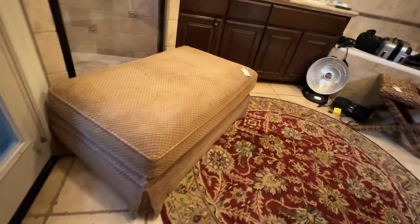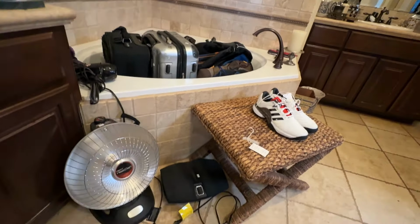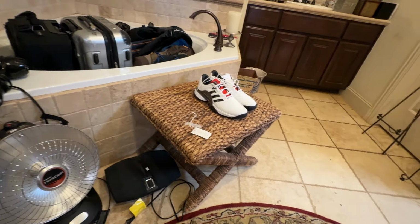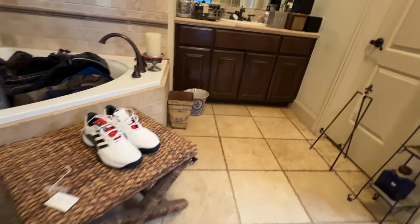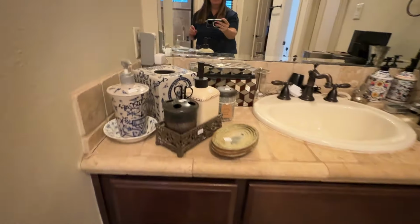And then I'm gonna walk in here to the master bath. There's a large ottoman. I think that came from somewhere else. We probably just didn't have a space to put it. Some luggage, a heat dish. Those are nice. Little wicker bench. Lots of, well, that's a cool mirror. Look at that. Lots of bathroom.